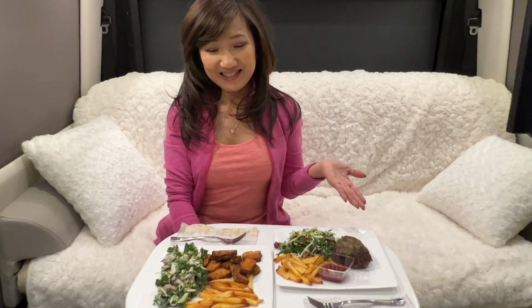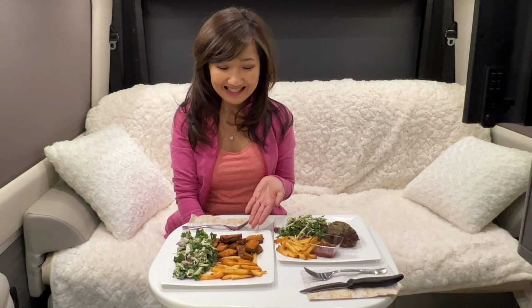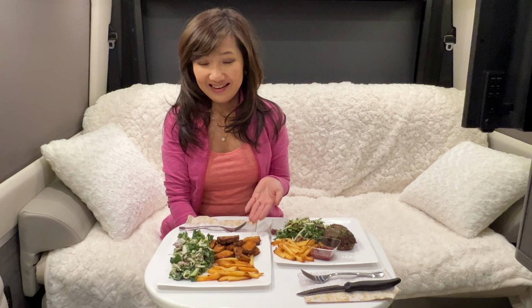Steak dinner for my husband and vegetarian dinner, tempeh. It's really good.